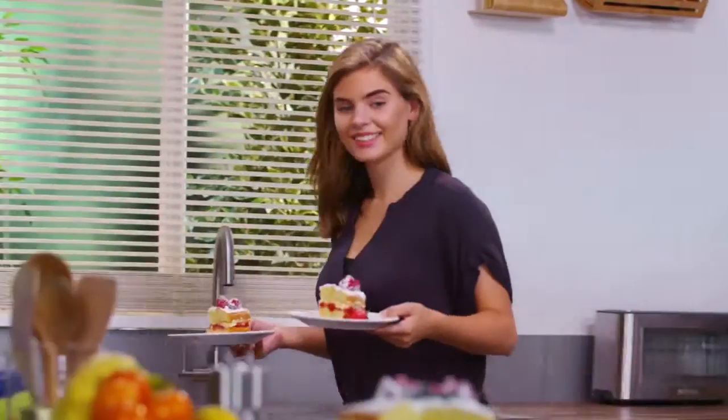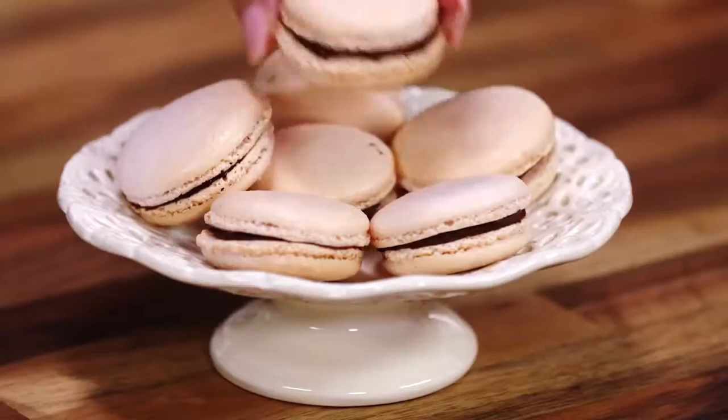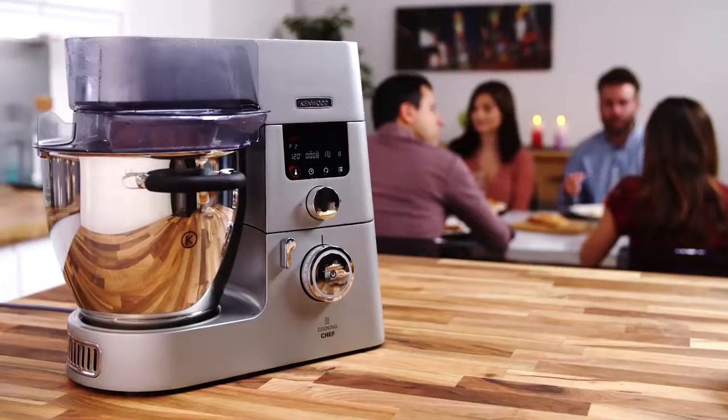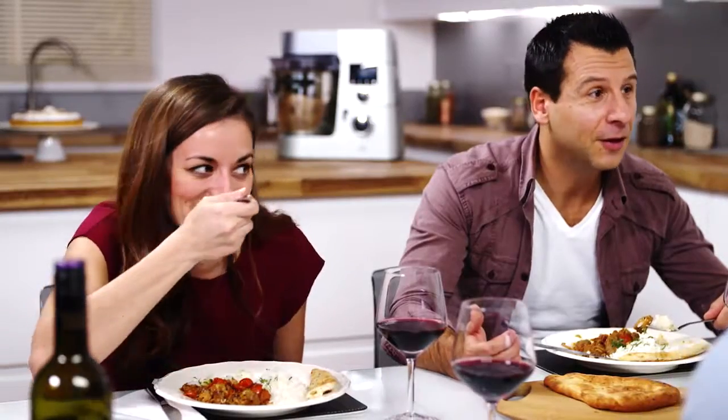The preset programs make the whole cooking experience more instinctive and stress-free. You're able to relax and enjoy the art of cooking to the full, as well as impress your guests with a range of exquisite meals that will be admired and remembered.